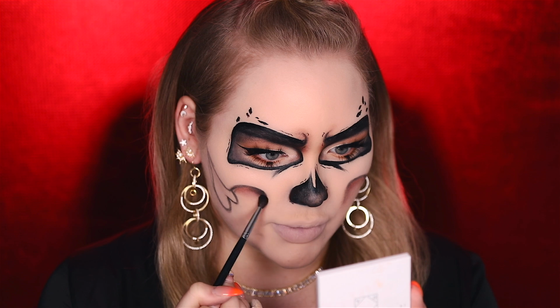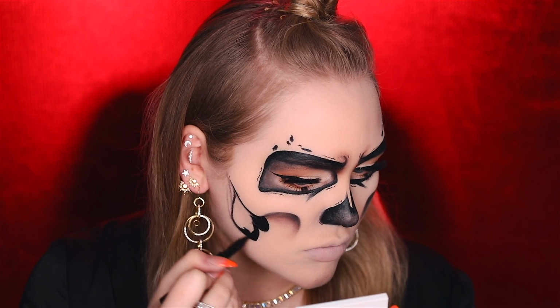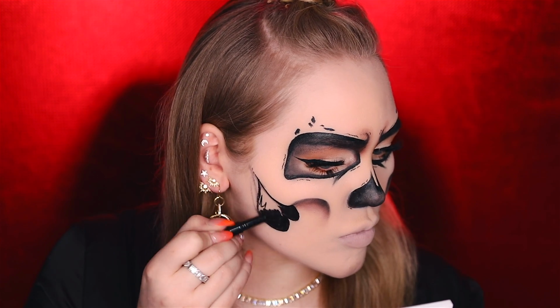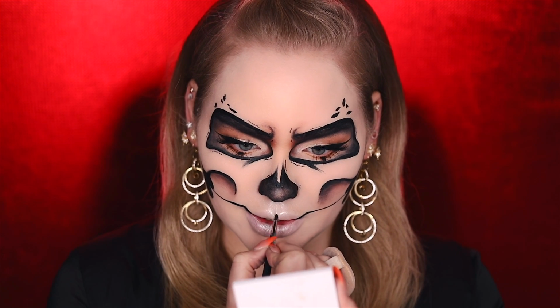Adding the tiniest bit of black. Now let's fill this situation in here, shall we? Boom. Okay, cheeks are carved and delicious. Time for the teeth. First, I'm gonna draw a line like this, connecting this as an actual mouth. Quickly popping a highlight on my lip before we draw the teeth. And let's go ham with these teeth, honey.